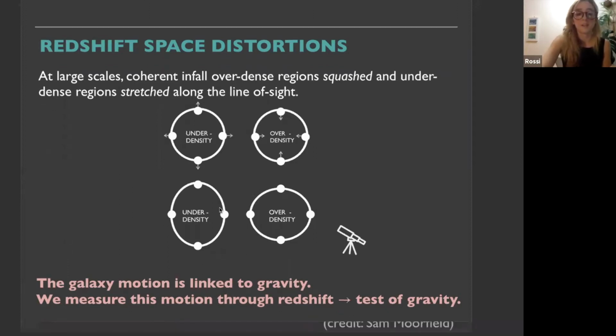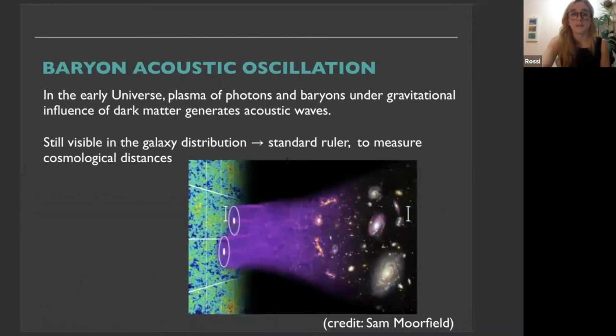Then we have another probe called baryon acoustic oscillation. This is a process happening in the very early universe, where we have a plasma made of photons and baryons coupled together. Under the influence of the dark matter gravitational field, this plasma generates pressure waves. Then this wave propagates until something called recombination, leaving an imprint in the baryonic matter distribution.